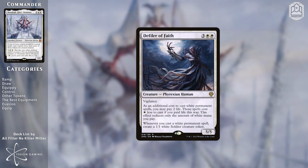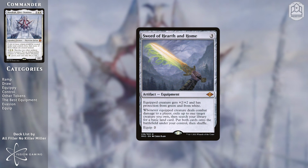Where else? Oh, let's draw some cards. There's 14 cards. You missed Sword of Hearthenholm. Oh, yeah, I missed the sword. Equips for 2, casts for 3. Equipped creature gets +1/+2 and has protection from green and white. Dangerous in a white deck. Yeah, you're targeting your own stuff. And whenever equipped creature deals combat damage to a player, exile up to 1 target creature you own, then search your library for a basic land card, put them both onto the battlefield under your control. So it blinks a bro and gets you land. Neat. That's a pretty good one.